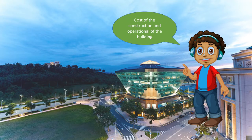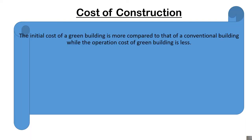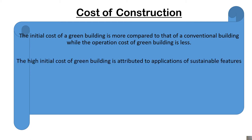The cost of the construction and operation of the building. Cost of construction. The initial cost of a green building is more compared to that of a conventional building, while the operation cost of a green building is less. The high initial cost of a green building is attributed to the application of sustainable features.